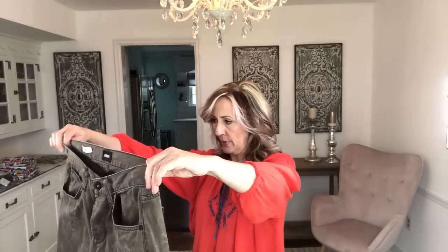Let me just see if there's any other. Oop, they're a button fly. Button fly is great. That's a help. I sell more button flies than anything else. Size 32. And I'm hoping these are men's. It says Byron, 5 pockets, straight. They look like they're guys, but yeah, pretty sure they're men's. So what did I pay for those? Again, $4.25.